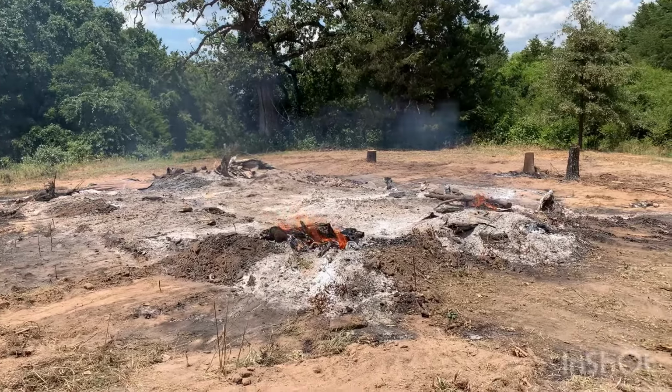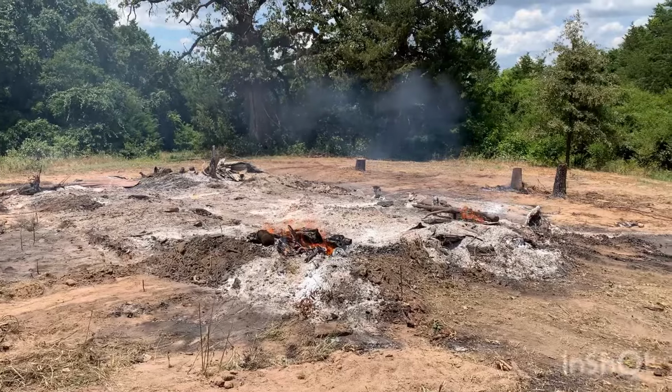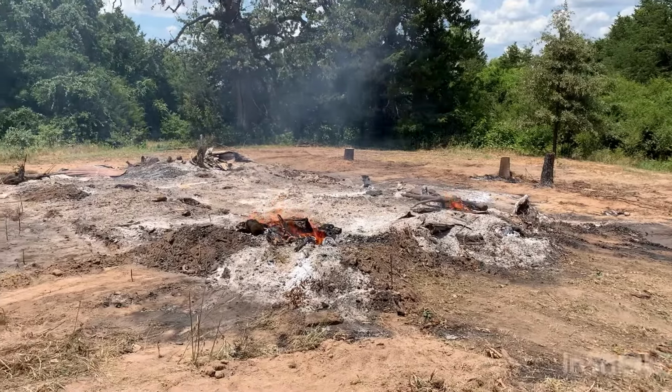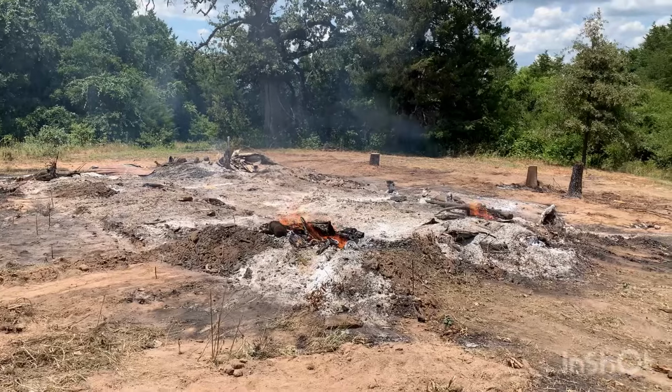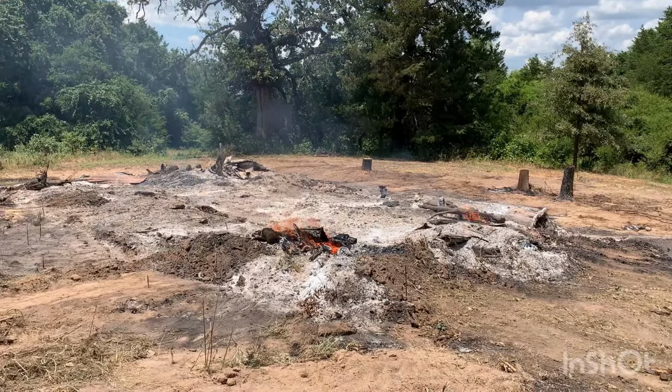Here we are a couple hours later. We took off, got some lunch. I came back and stacked up a little bit of unburned stuff here in these two corners. And as you can see, the fire went well. Nothing else burned down, thank God.